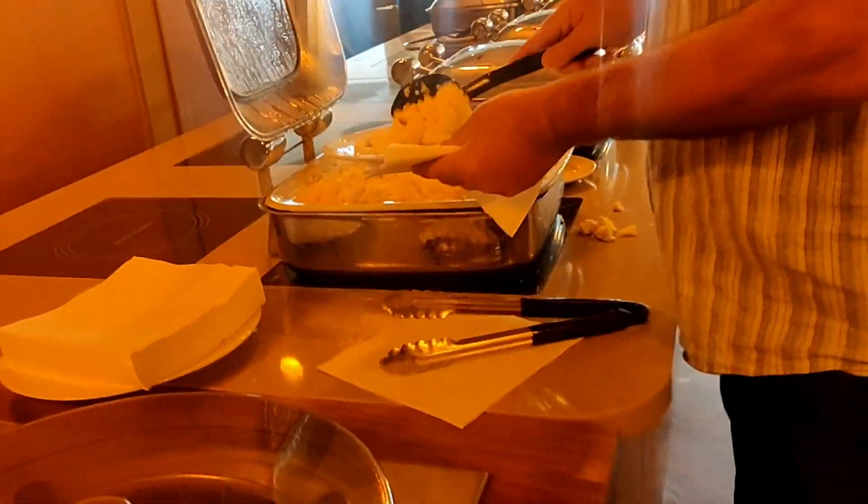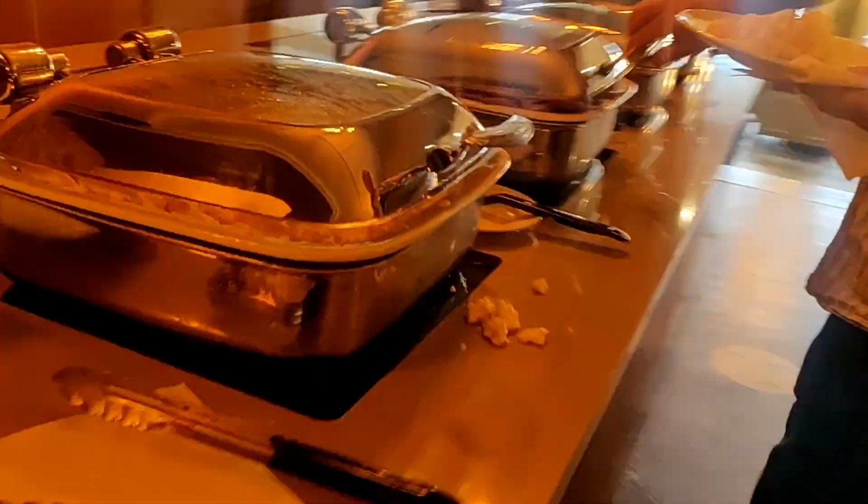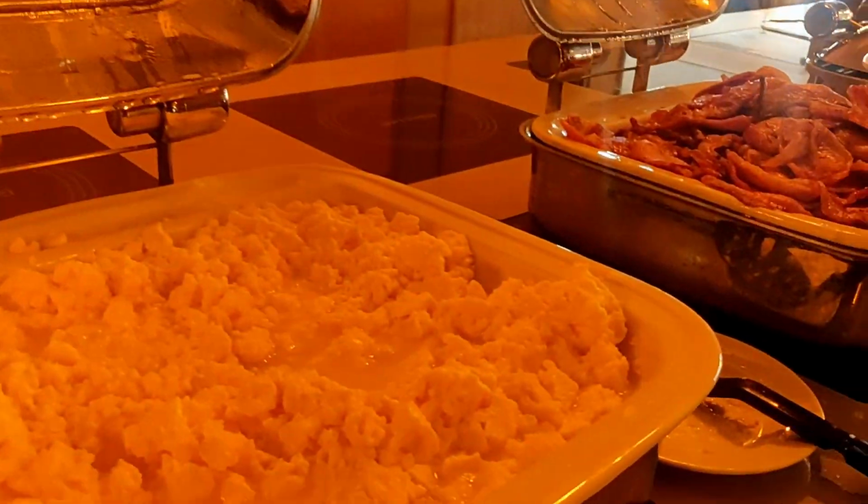And of course you can pick up the full Irish breakfast, which I did, and you can just see here how much there is to pick from.